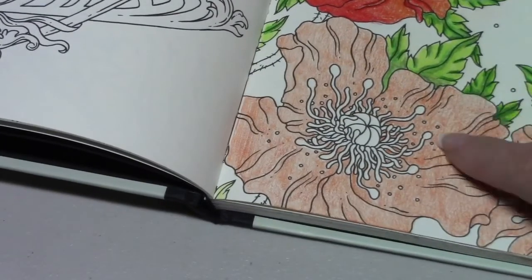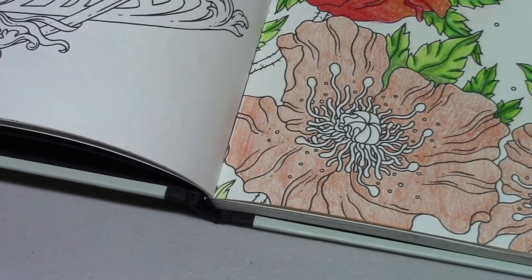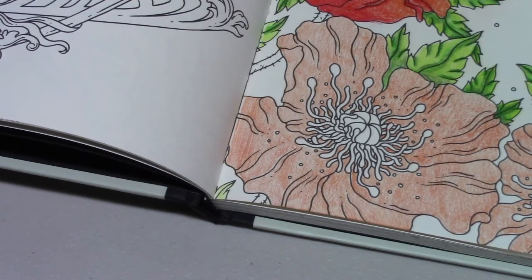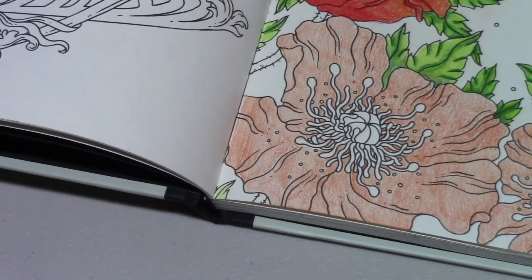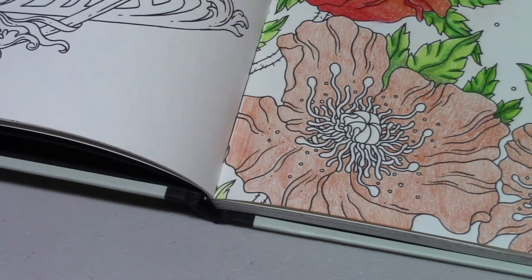Okay, let's move on to this flower. That's got the first layer. First the base is on. Now we need to go to the next color.